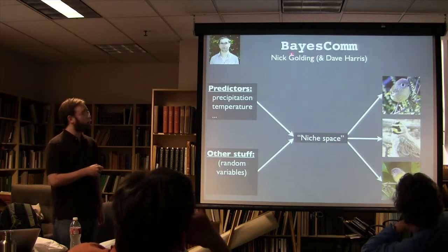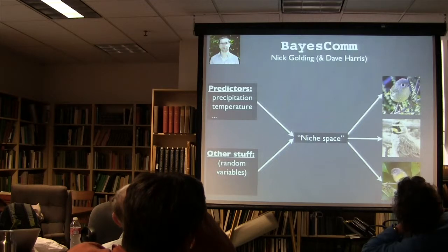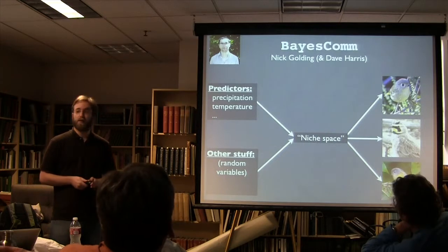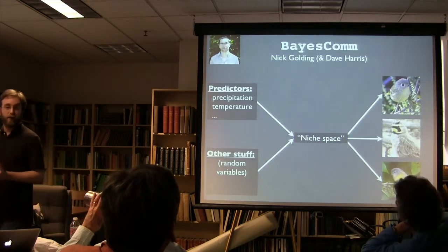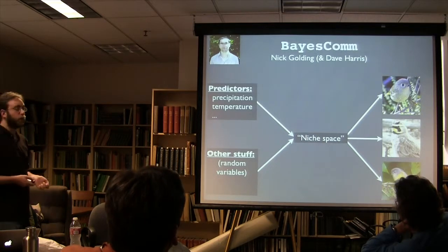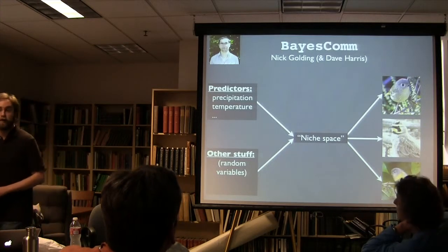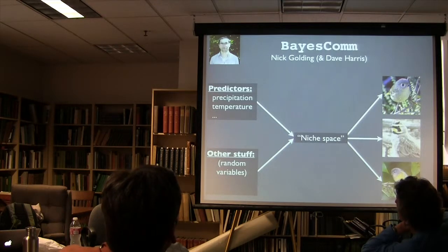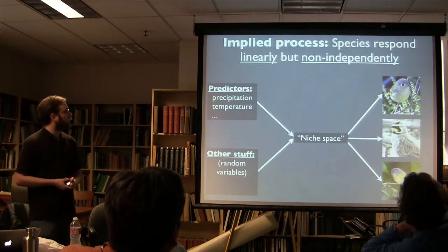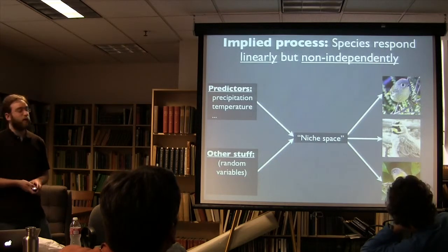And I'm going to focus in particular on one method that falls in this family called Bayes-Combs, which was written by Nick Golding. And he wrote this software as part of his PhD thesis in the UK and put it up online, and I discovered it and realized it didn't have some features that I needed, so I added them, and he made me a co-author. It's a really cool example of 21st century collaboration, especially given that we're on different continents and have only met once. Anyway, so his software is pretty nice. It works reasonably fast with the big data set that I threw at it, with 300 plus species. And it gets this non-independence issue, as I was talking about earlier.